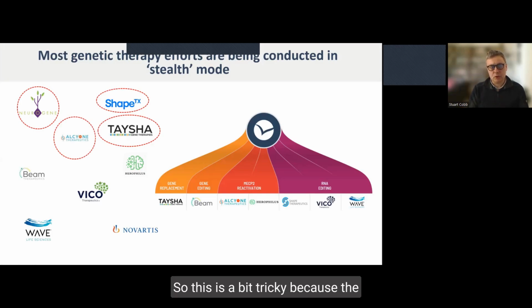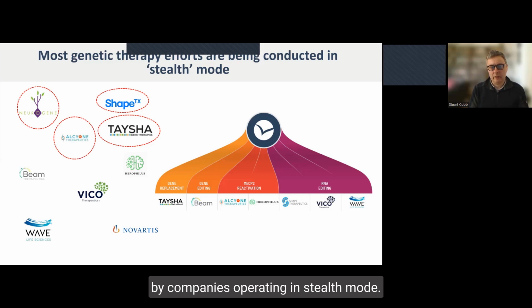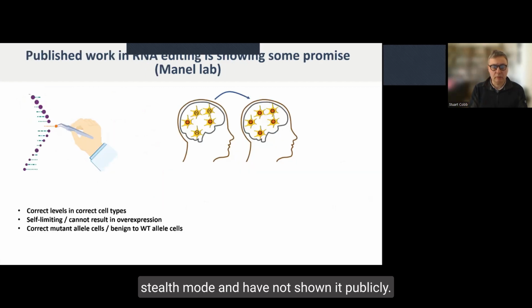So this section is who's doing what in the field. This is a bit tricky because the majority of genetic therapy efforts are really being conducted by companies operating in stealth mode. So there's not actually all that much information out there in the public domain. The four companies that I've highlighted here with the red circles are the companies that have actually shown publicly some data for the therapeutics that they're developing. But the majority of the companies are operating in stealth mode and have not shown it publicly.